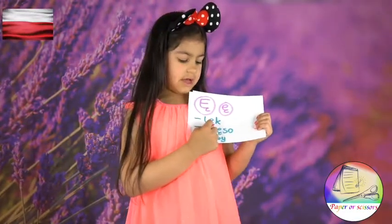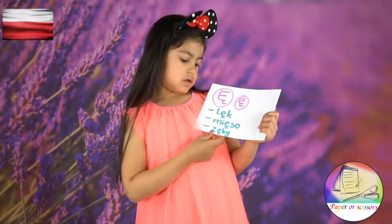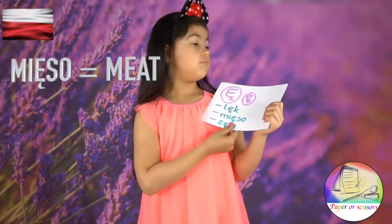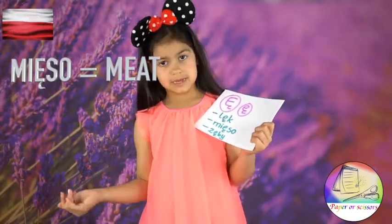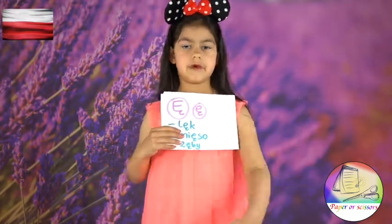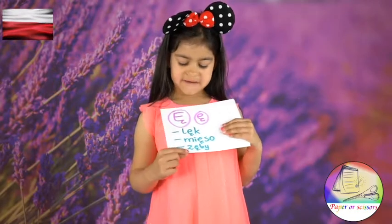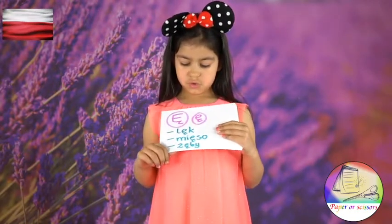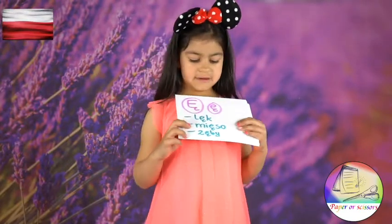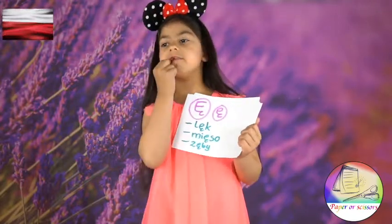This word is pronounced lęk. It means fear. The next word is mięso. Look, there's also L. Mięso means meat. Repeat with me. Mięso. And the third word is zęby, which means teeth. So you have 3 different words which have L. Lęk, fear, mięso, meat, and zęby, I mean teeth.